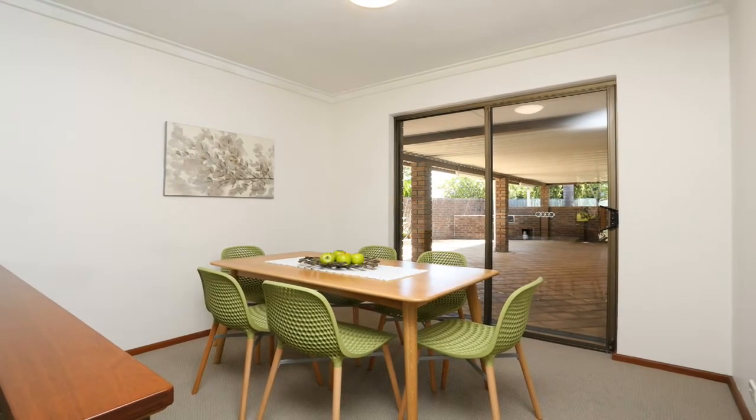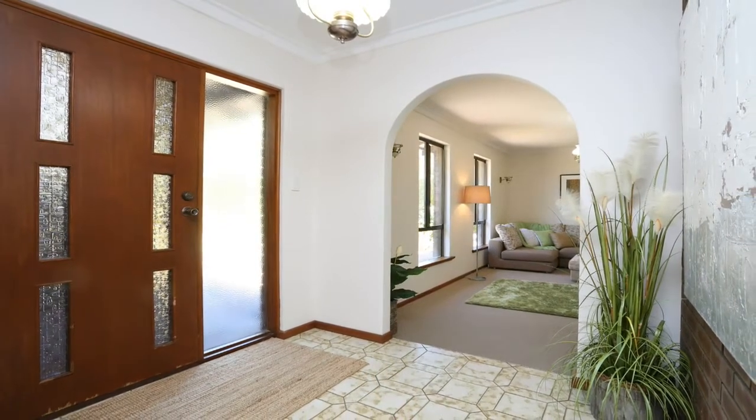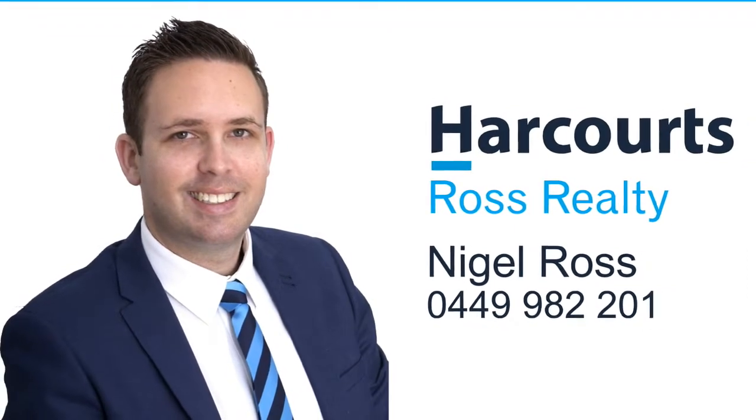Don't delay, as this large 5-bedroom home will not last. For more information or viewing times, contact Nigel Ross on 0449 982 201.